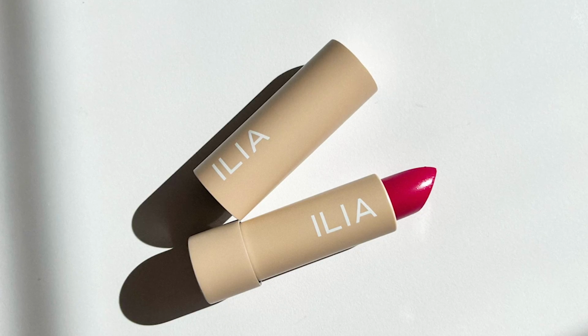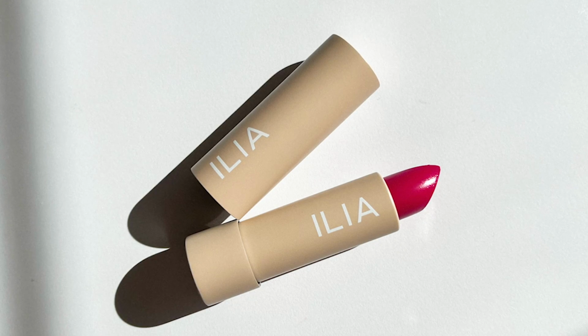I have two new shades here. They're not new, they're new to me. Two new shades to me. And I have two of their lipsticks in Knockout and Rosewood. Rosewood is not for today, but I want to swatch it anyway. Nice little rhyme for ya.